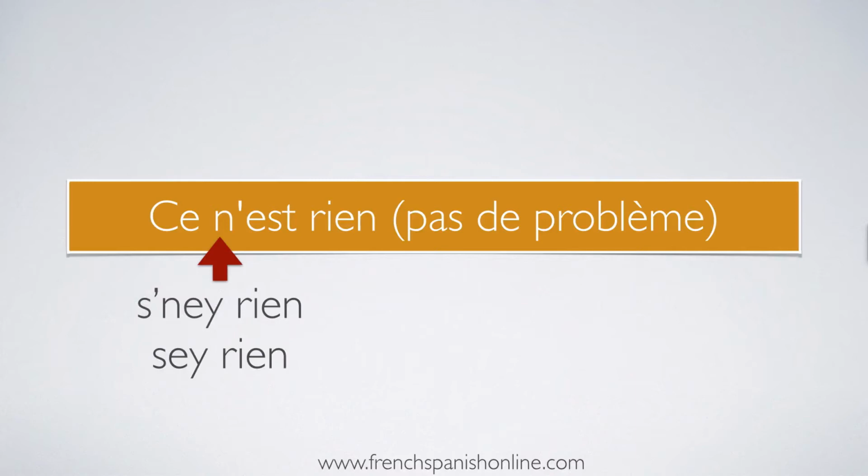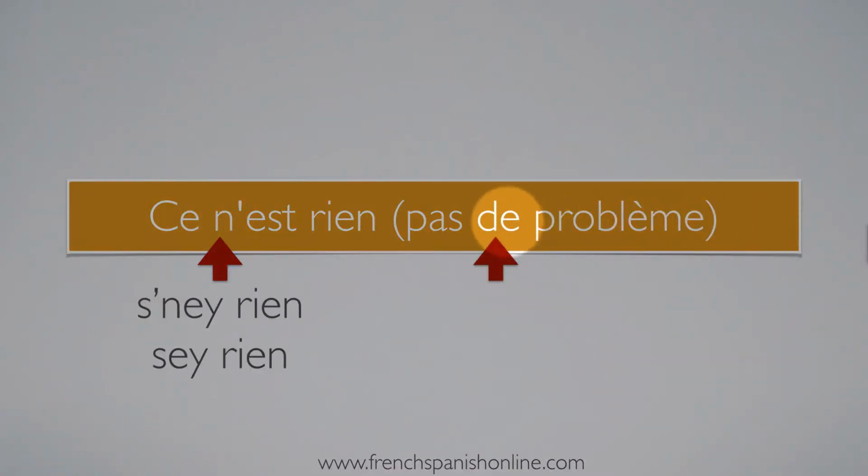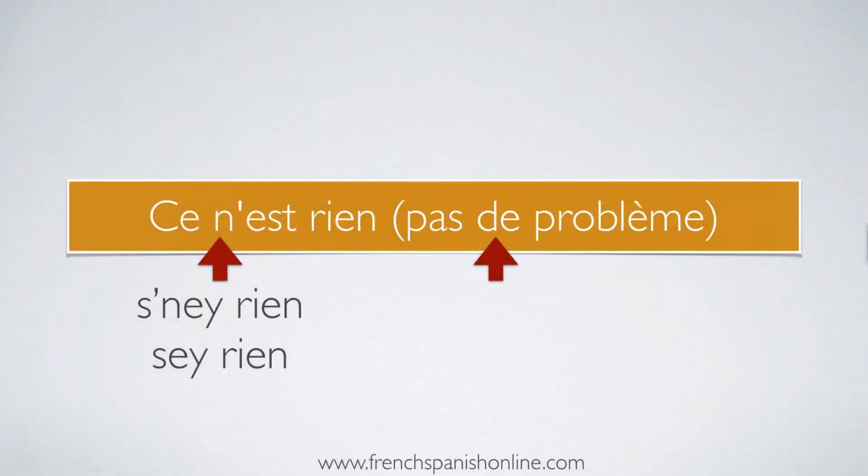And we have another contraction here, because we don't pronounce again here the letter E, so we say something like pas de problème. Pas de problème. So the whole sentence, ce n'est rien, pas de problème. Or just, c'est rien, pas de problème.